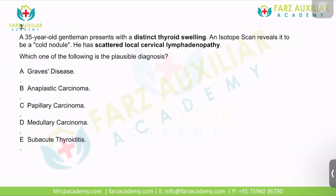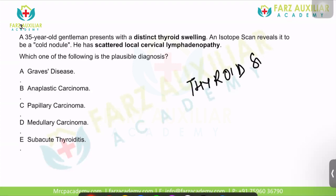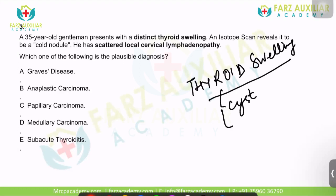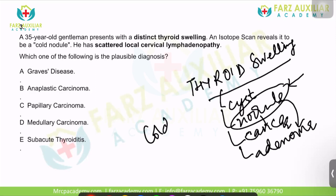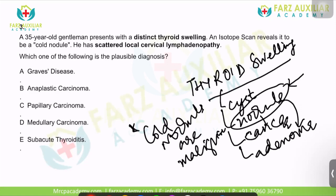A 35-year-old gentleman comes to you with a distinct thyroid swelling. Okay, thyroid swelling, a very big chapter, a book can be written on thyroid. So theoretically, a thyroid swelling can be a cyst, it can be a nodule, it can be a malignancy or a cancer, adenoma, or a carcinoma. A nodule can be cancer, can be benign. So usually you can tell from radioactive iodine uptake. Usually the cold nodules are malignant. Cold nodules are malignant.